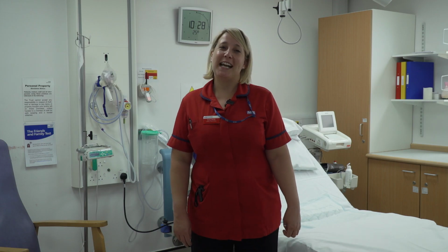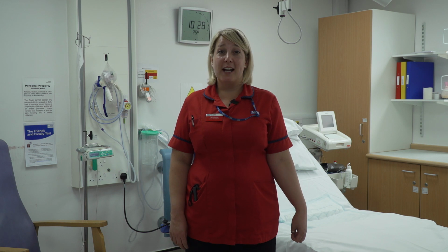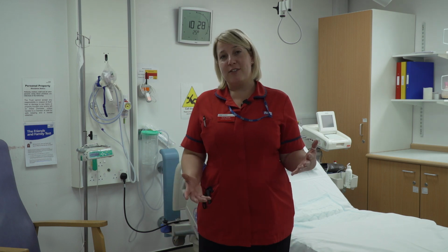Hello, I'm Carly and I'm one of the labour ward sisters working on the labour ward, or the central delivery suite as we sometimes call it, at Poole Hospital. So this is one of our labour rooms on the delivery suite. We have 7 labour rooms, we have 2 HDU beds, and then we also have a bereavement suite.